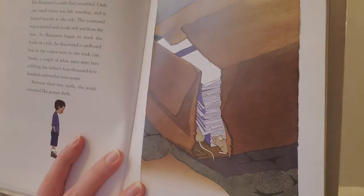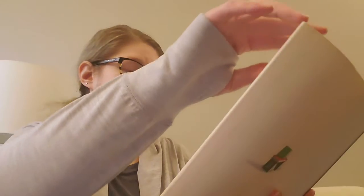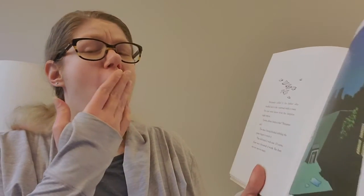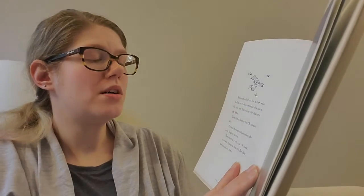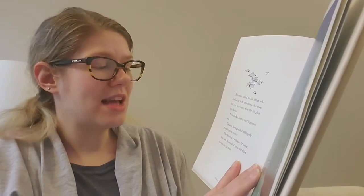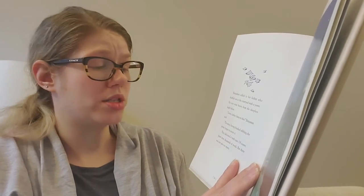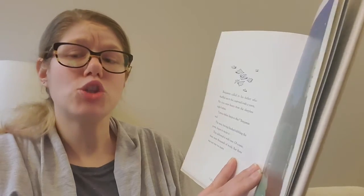Look at the little mice. Benjamin called to his father, who shuffled out to the courtyard with a yawn. His eyes were heavy from the sleepless night before. "Listen, father, listen to this," Benjamin said. The mice, having finished nibbling the poem, began to recite it. They delivered it with ease. Of course, there were thousands of words, but there was not one too many.